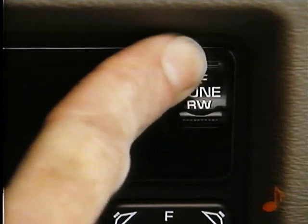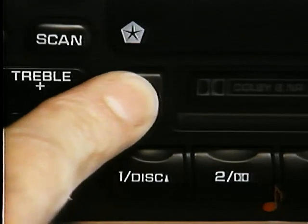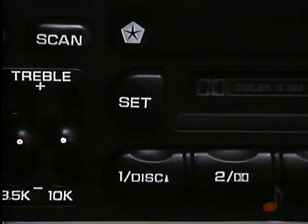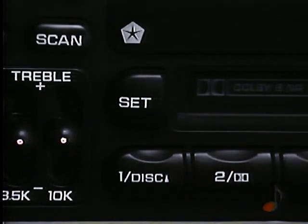To add a second station to the same preset, select a new station and press the Set button twice. The words Set 2 will appear in the display window. Then press the selected preset button within 5 seconds of pressing the Set button.